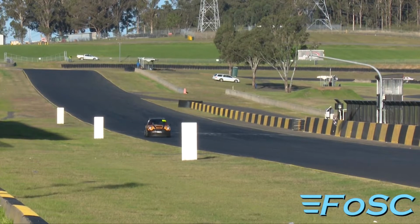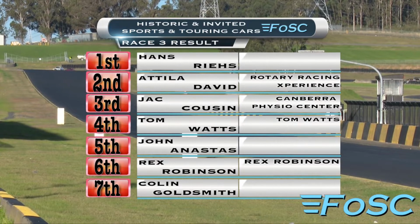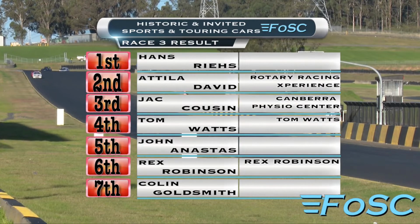But at the front, yet again, it was Hans Rees who recorded a comfortable victory, driving away in the end. Attila David coming home in 2nd place. 3rd goes to Christopher Goff, John Anastis in 4th, and 5th goes to Tom Watts.